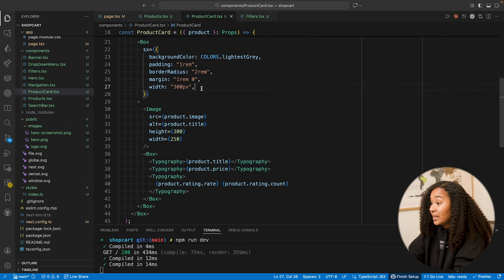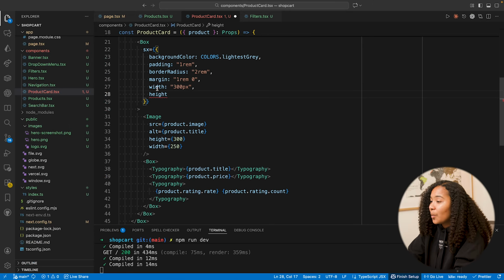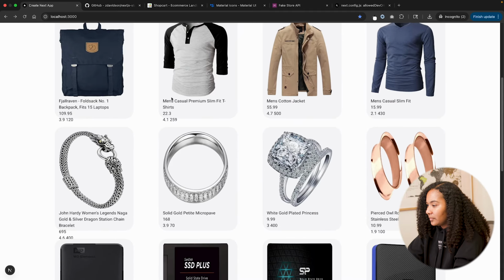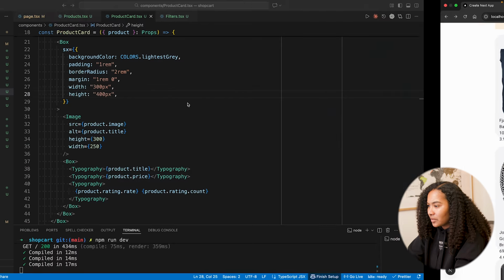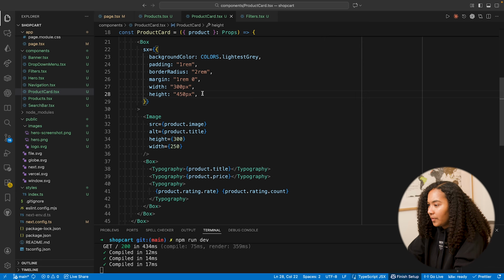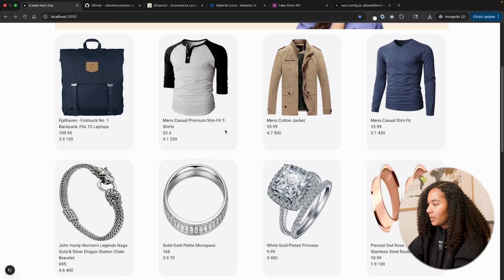And then we're gonna fix the height as well. So we're gonna say height, or maybe we'll say, no, it should be fixed. So we'll say height 400. Good, so now they're all the same size, which is better for us. But that doesn't look tall enough. Let's do height is 450. Great, now everything fits. Awesome.